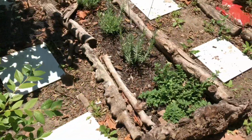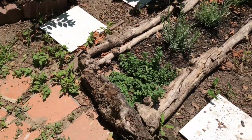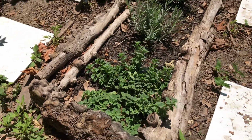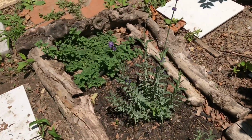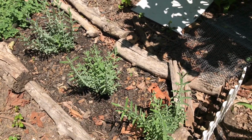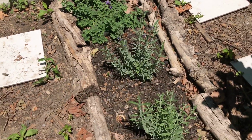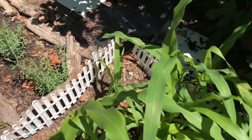I don't know. But let's move on to the Greek oregano. It's looking good. Wow, look at how big it's gotten from the first video to now. The lavender looks awesome. So pretty. Look at that oregano looking great. All that lavender looks awesome.